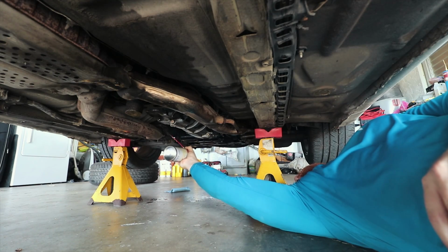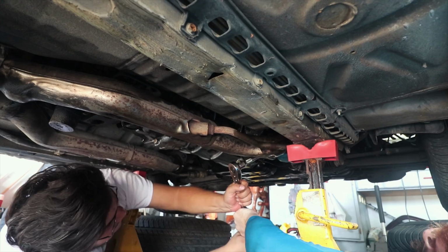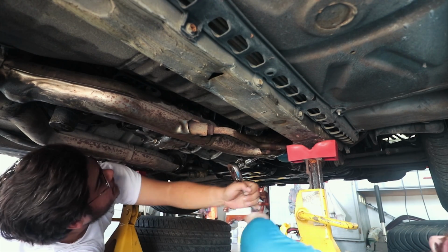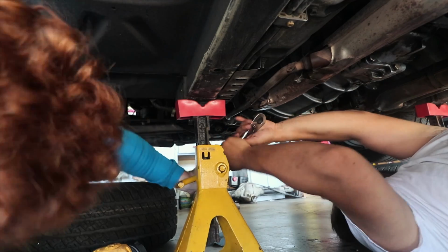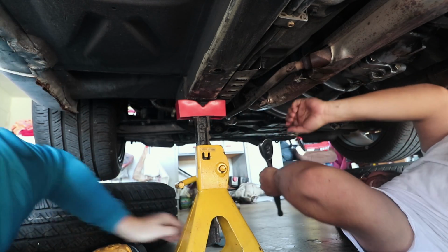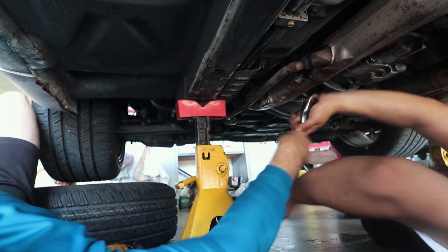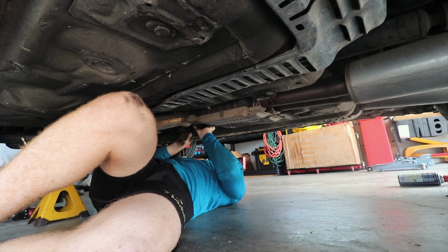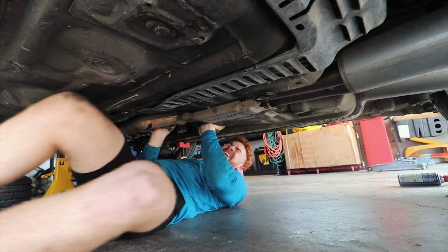This is so nerve-wracking. Now I'm just basically lubricating everything with WD-40, so the bolts are not super hard to get off. Perfect. Let's go. Ow. I hit my hand. There you go. There we go. Got it? Now you go.